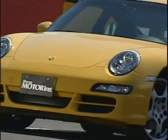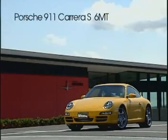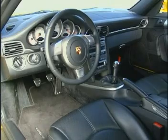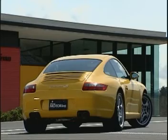The old Fuji Speedway was known to be a high-speed course, and the Porsche 911 was a great match. Today we have the Type 997. This Carrera S is equipped with a 3.8-liter engine outputting 355 horsepower.